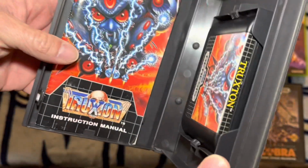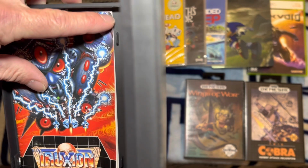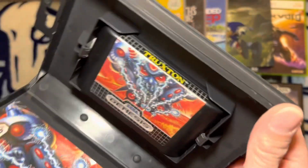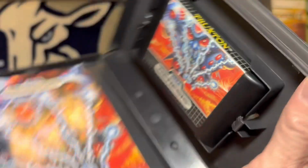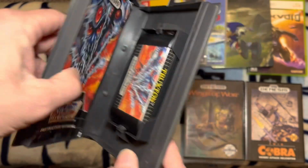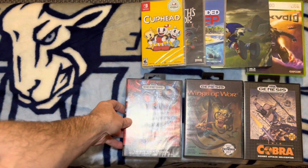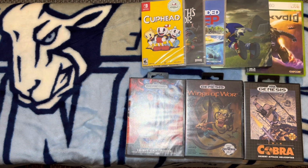And it is also a very nice complete copy. Little bit of dog ear damage on the corners there, but you know, it's to be expected. But the cartridge is in really nice condition, and I'm very, very happy to have this in my Genesis collection, but my Genesis shoot 'em up collection, which has grown exponentially over the last couple months.